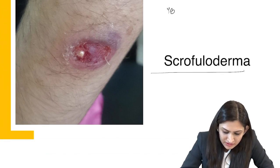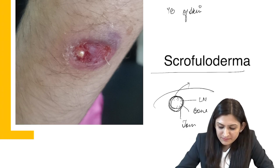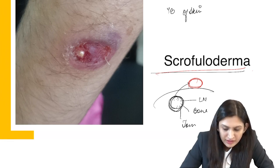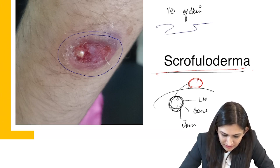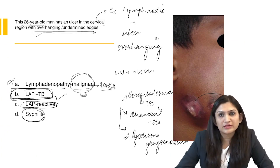Scrofuloderma is tubercular infection of the skin where there is an underlying focus, and the underlying focus of tuberculosis can be a lymph node, a bone, or a joint, and this focus bursts into the skin forming an ulcer. You can see similarly here also. This is underlying bone, and probably there must be a focus of tuberculous infection in the bone, which has now ruptured to form this ulcer with undermined edges. This is the undermined edge, and there can be violaceous edge as well. So the answer here is lymphadenopathy caused by tuberculosis, also known as scrofuloderma.